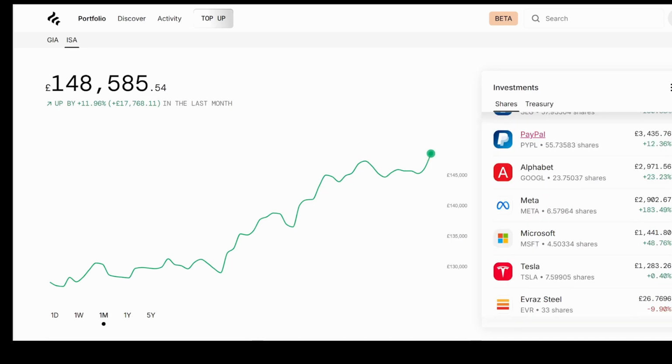We'll take a look at some of these other smaller positions in my portfolio, and if you've been a long time watcher of the channel, you know I had a much larger number of shares in my ISA, and over time I've consolidated those into the positions I have the most conviction in. So we have PayPal, that's at 3,435 and is up 12%. So that's also performing quite well.